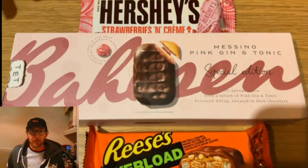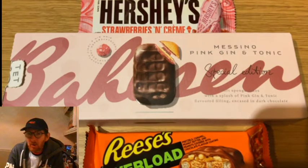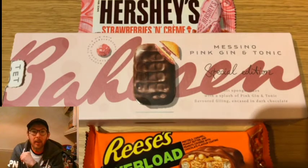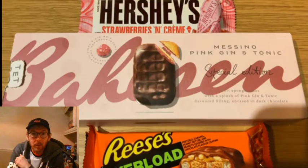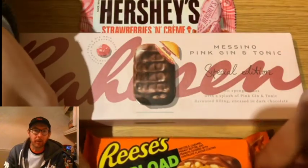Today I am going through what I intend to write about in the next few videos. This is kind of like a pre-Christmas clear out, mainly because we were in Sainsbury's and they had a discount section with wonderful things that we didn't get to try when they originally came out.